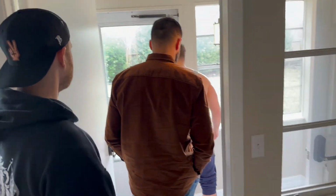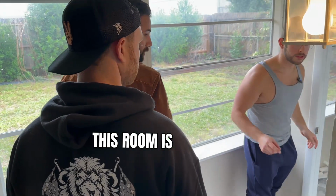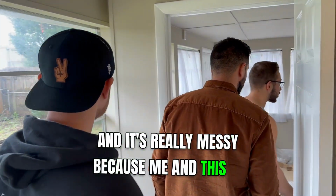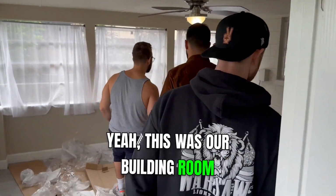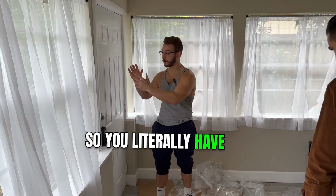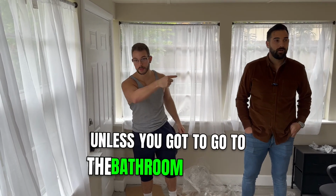But yeah, this is like a little mud room. Okay. This locks, but mud room. This room is where the Florida room was. Let him get in here. And it's really messy because this was our building room last night. This is what we want to see. Yeah, this was our building room. It's got its own access point here. So you literally have a separate entrance. You don't have to talk to any Padsplit members unless you got to go to the bathroom and make food. This is a big room. This is a really big room.